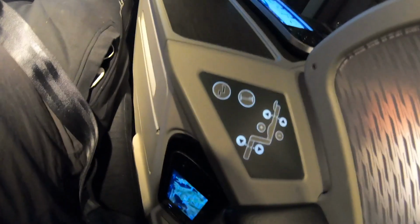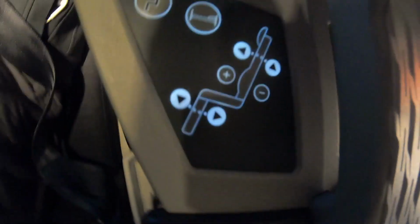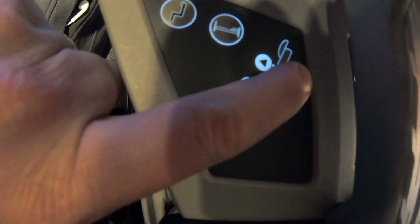There's the main controls to control the seat here on the right hand side. The bed does go into a full lie-flat position. Remember there is also some on the other side of the seat that you can reach while you're laying down in bed, so it's quite nice that Kuwait have thought about that in this seat.